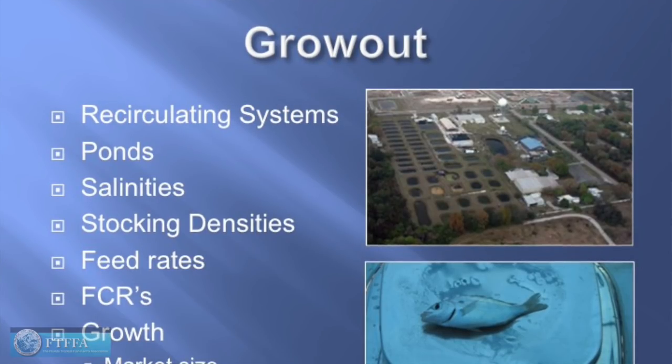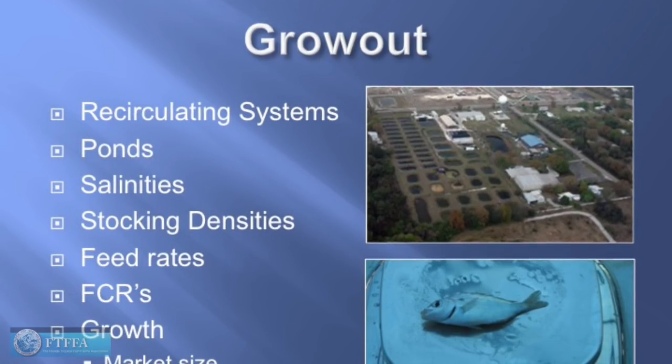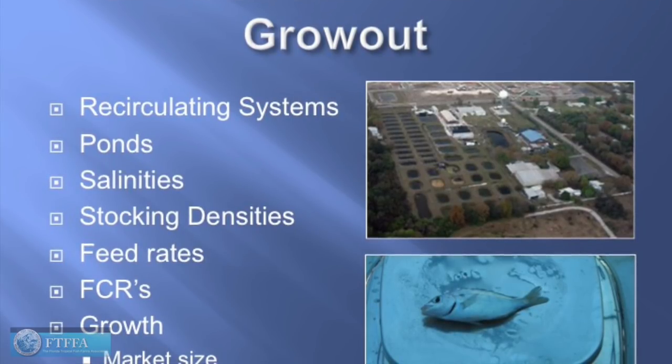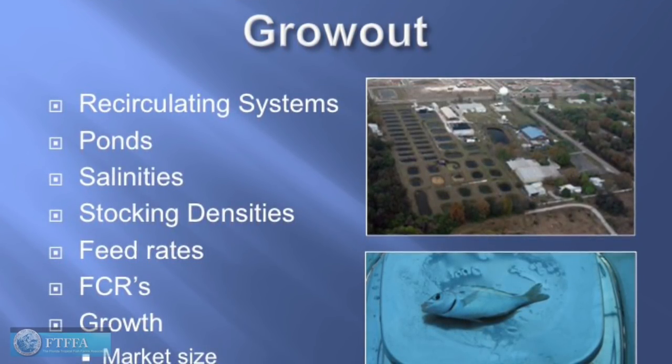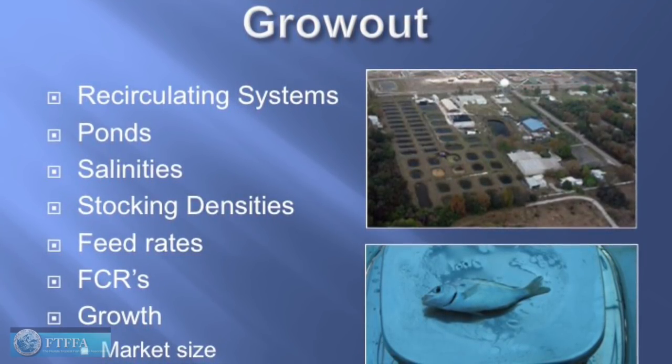So grow out is another concern. Now that we've made it through all the bottlenecks of spawning the fish and raising the larvae, we need to know essentially how do we get this fish from a juvenile size to a market size as quickly as possible, so you guys can get that to market and turn a profit on it.